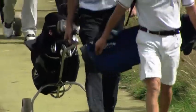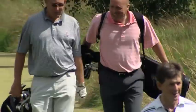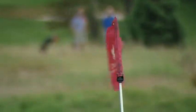But whether the sun is shining or not, Dalmahoy is renowned for its golf courses, of which there are two, the East and the West. The biggest difference is the length of the two courses. I mean, the East course is a championship golf course. We boast to have the longest back nine in Scotland from the very back tees. So it's a real beast. It's 7,500 yards from the blue tees, so length is everything.